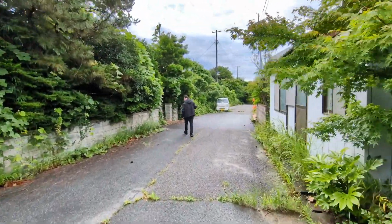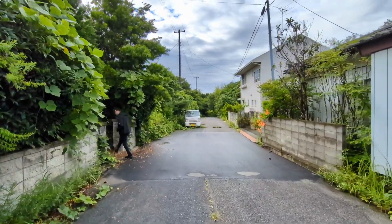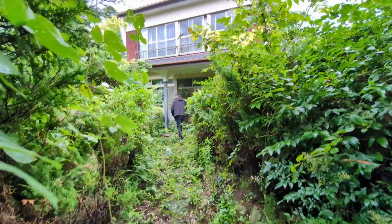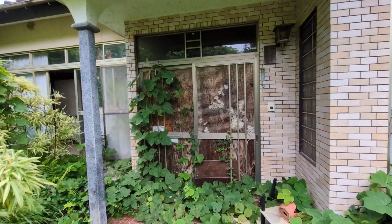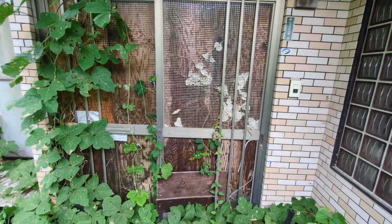But this is straight out of an apocalypse. Cars just left on the street. Beautiful car. We'll move our way up there though. Let's make a hard left and walk into the next home. Very overgrown pathway up to it for sure. I mean, the leaves and vines are completely overtaking the front doors, which have been boarded a long time ago.